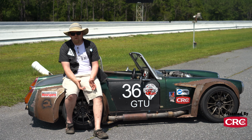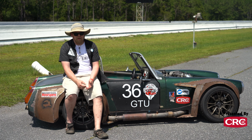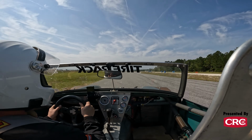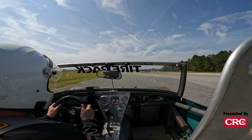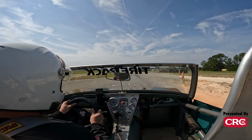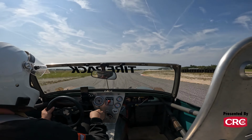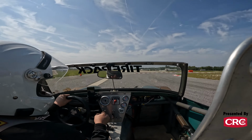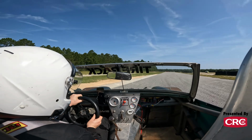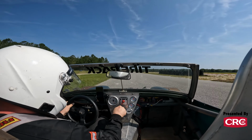I used it at local autocross for quite a while, but then I started getting into track days with it, and it's run probably 20 track days. I've run it at Autobahn, Gingerman, Grattan, been at National Corvette Museum, and I'm really excited. After the challenge, we're going to go to The Firm, and I'll be able to see how it compares to my other build, the LMP 360 at The Firm.